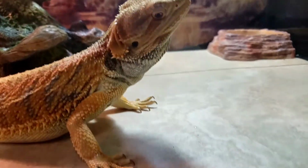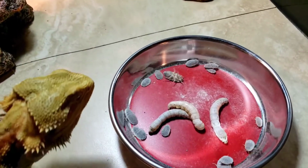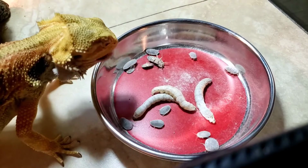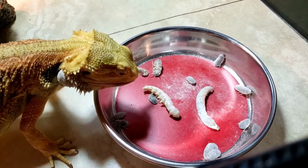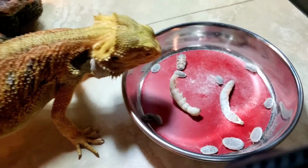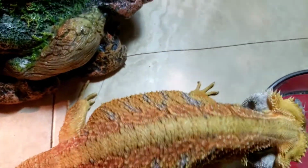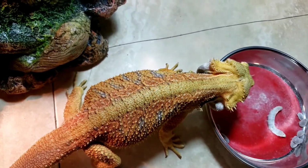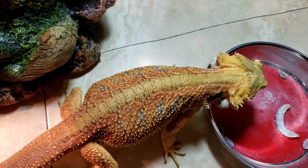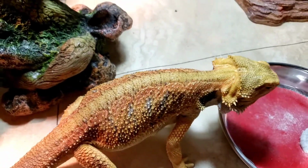So now we're going to give him his other protein. He has some dubia roaches here and some silkworms, and I'm sure even despite the little mouse, he is definitely going to tear these guys up. That's a good picture of the beautiful coat on this guy. Big triangle shaped head. Really impressive boy.